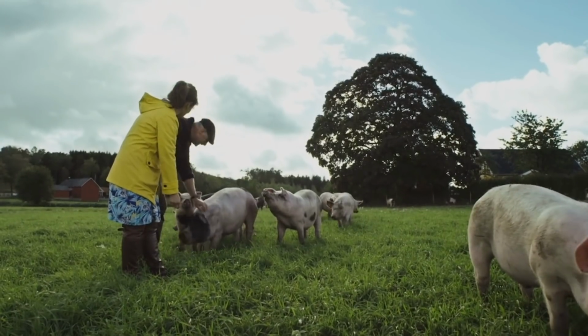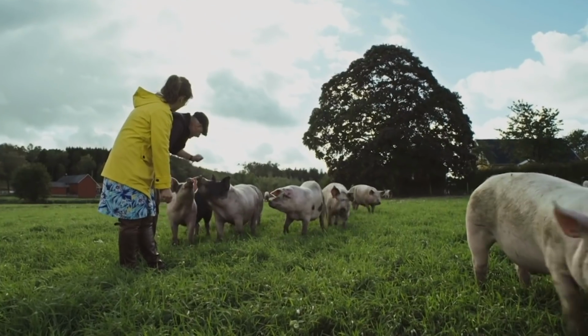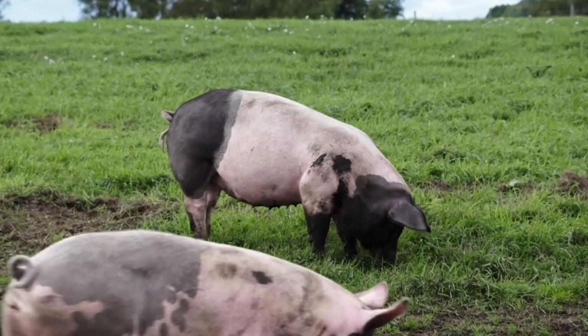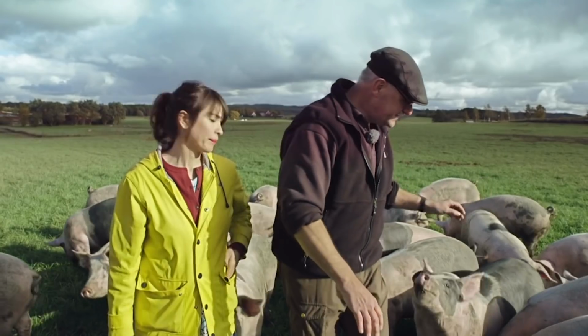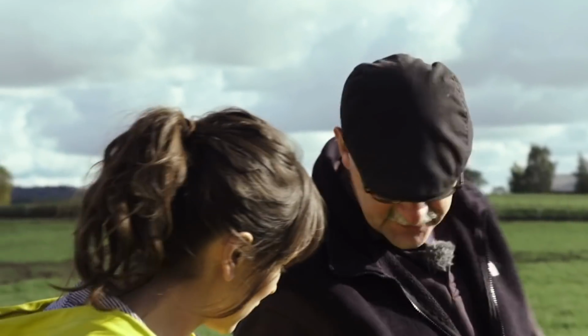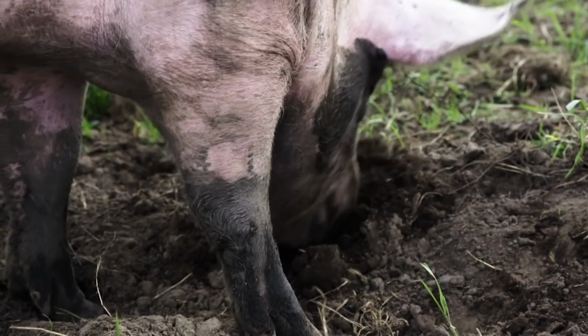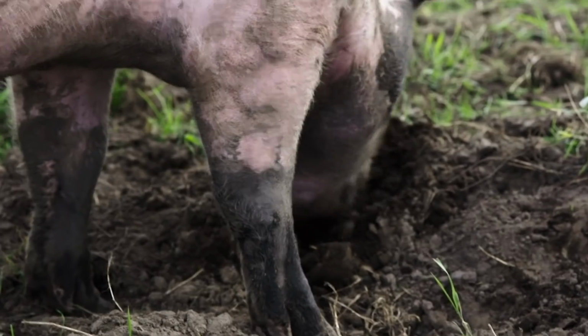And it is working. So what type of pig are these? This is a mixture between Swedish landrace and Hampshire, a very old British race. What do they eat? Pigs are all eaters, like human beings, and so they also get a mixture of barley, oat and rye, plus beans. But they also eat what's found here.